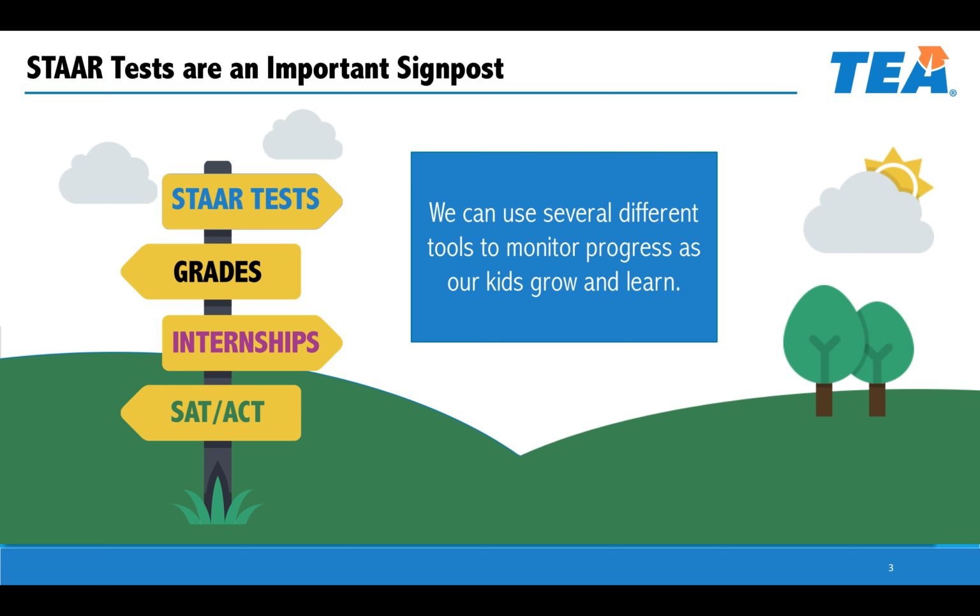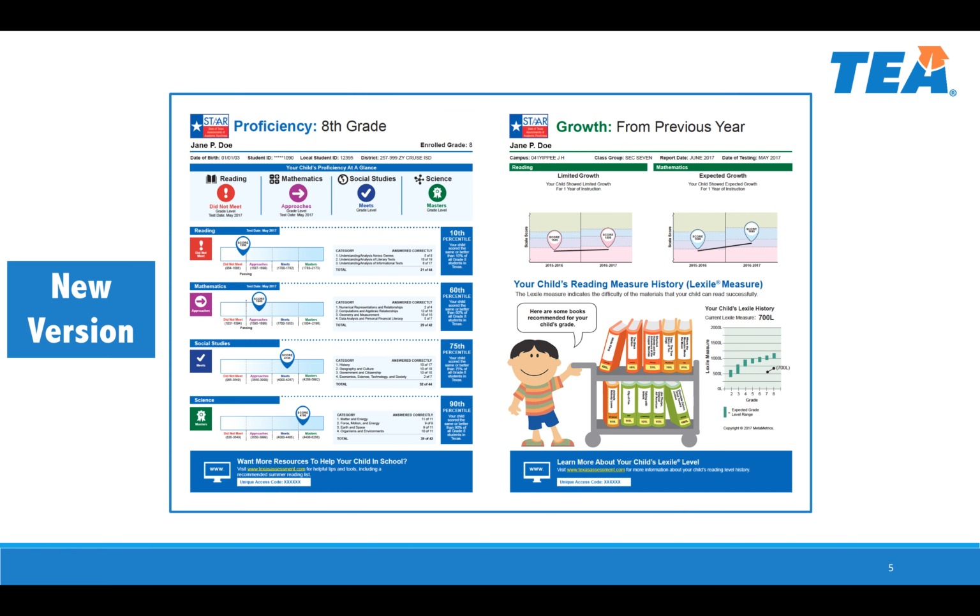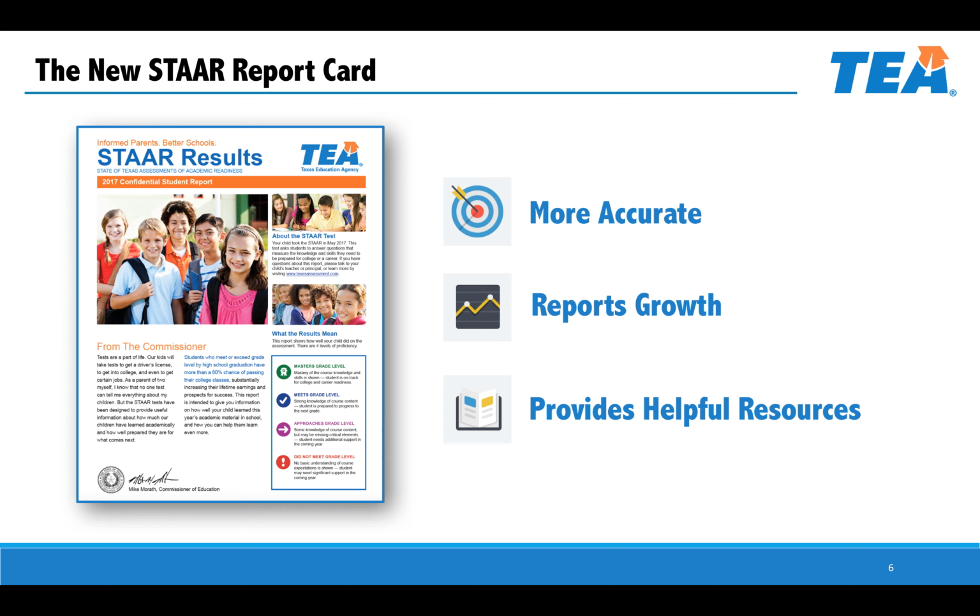But it's an important one because it tells us how well students have learned grade level knowledge and skills in reading and math. The Texas Education Agency publishes student report cards every year to provide STAAR results to parents, teachers, and students. However, this year, there is a new STAAR report card equipped with multiple tools to help parents and teachers improve student learning. Over the next few minutes, this video will walk you through the redesigned STAAR report card.